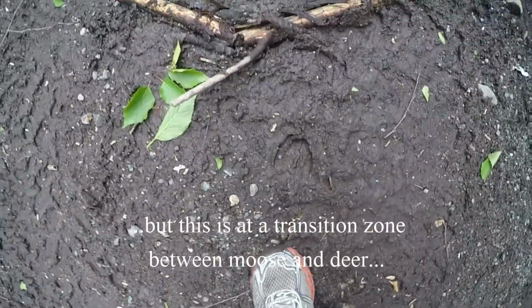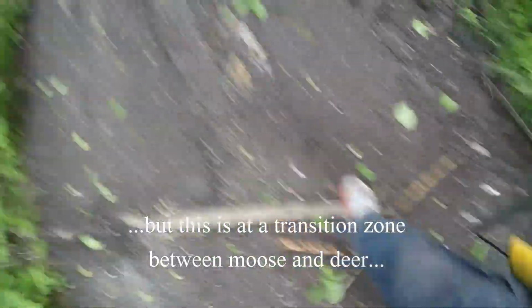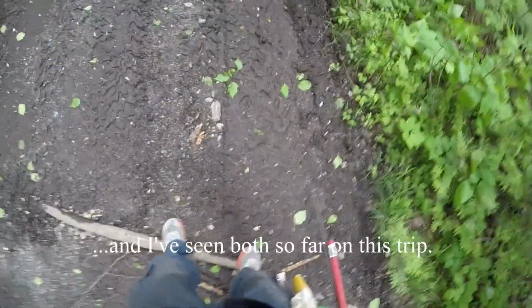Got some more tracks here. These ones are deer. Now, you don't all that often see the range of moose and deer overlapping, but this is at a bit of a transition. There are both moose and deer, and I've seen both so far on this trip.